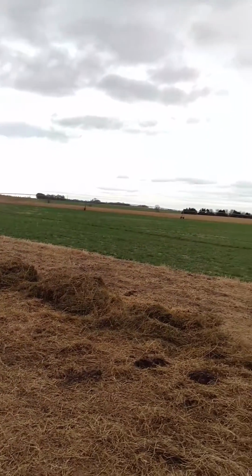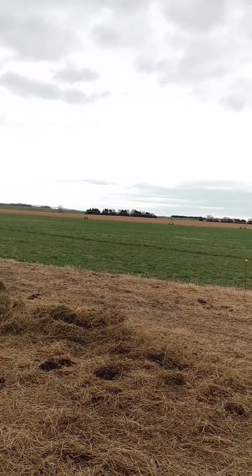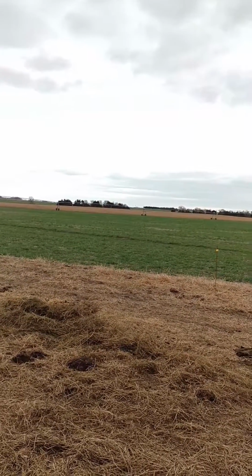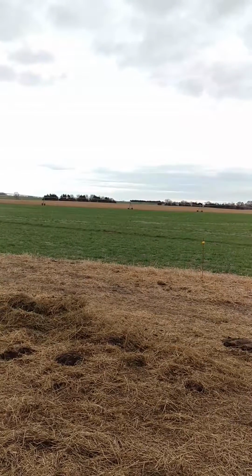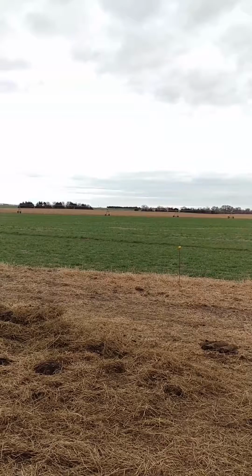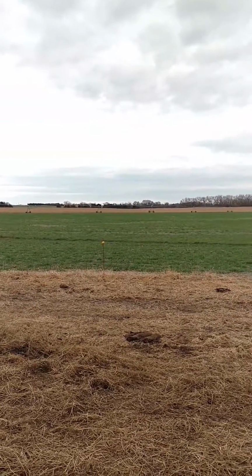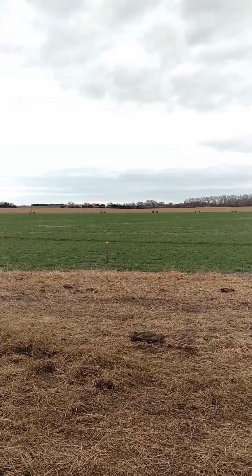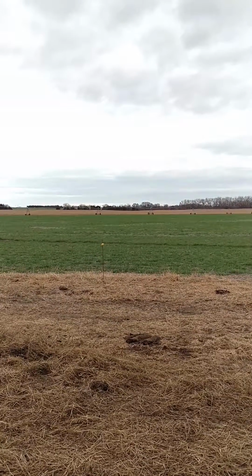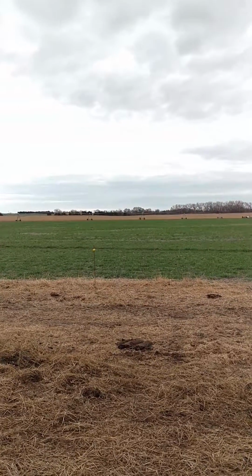But pretty soon we'll turn them out there. And then that rye, as soon as it warms up, it's starting to get warmer, and of course we had some rain, it's kind of muddy out here, it'll start growing and keep up with the cows eating it. So we're just kind of waiting. And like I said, probably next week or maybe the week after we'll turn the cows out there.